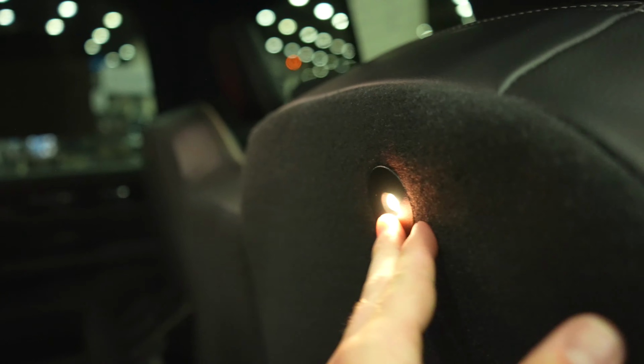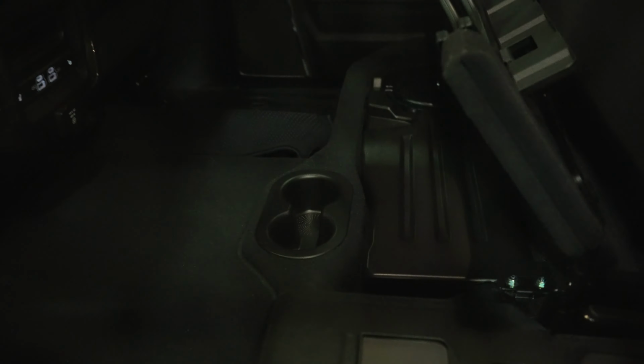LED bed lighting, or under seat lighting I should say. 2 additional cup holders, and the 1st generation of in-floor storage with a removable storage tray, so you can put ice in there and put your beers or your soda pops or whatever you want in there. Pretty cool. Seats fold down, again getting in is easy with the running board and the grab handle.